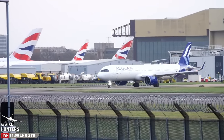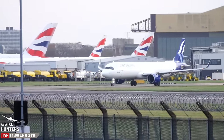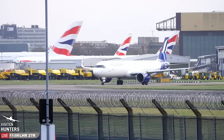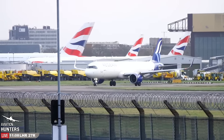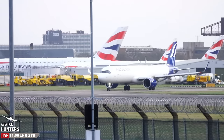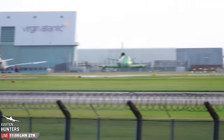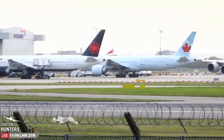Yeah, there it is. That's going to be cleared for its lineup, runway 27 right. The Aegean 321neo heading to Athens with the Reg Sierra X-Ray November Alpha Lima, or SXNAL. The Airbus A380 is also in the shot. That was flight number A3601 for the Aegean jet.